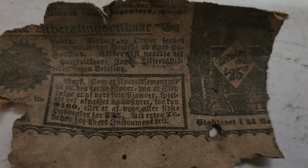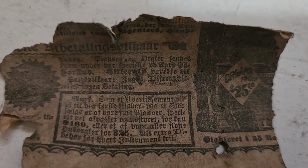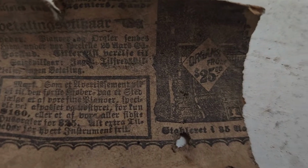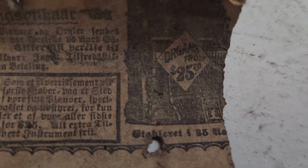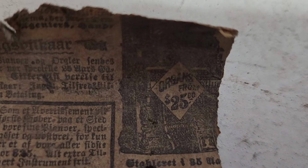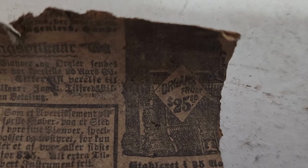But also, this piece of paper I found. I can't find a date on it. I can't really find very much information on what it says. I'm going to probably take... I know it says organs or something from $25.